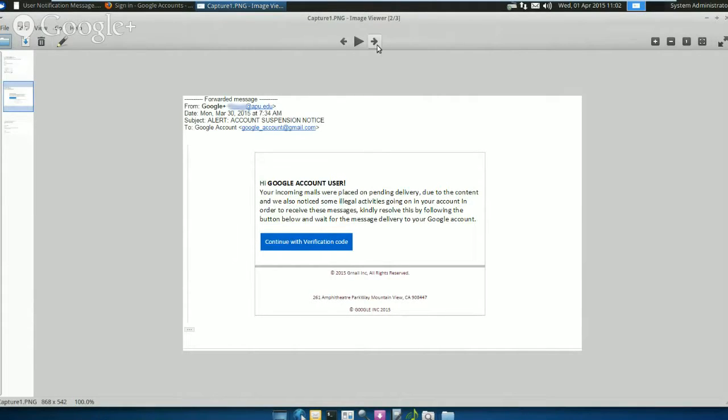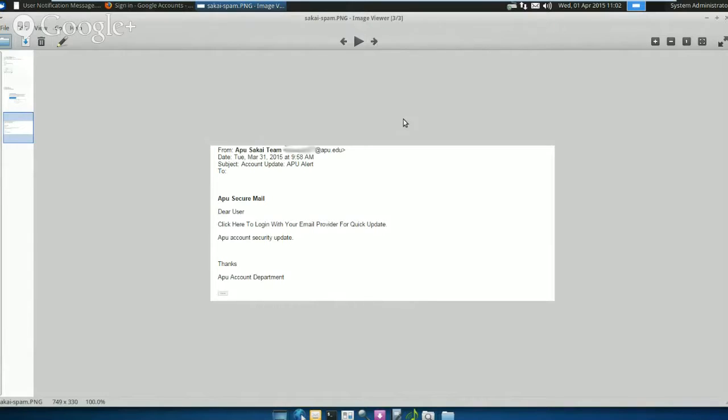So the next one we have is from the APU Sakai team. Now this one has also been very effective in getting our students compromised. So far, all of the attacks and all of the compromises appear to be sourced out of Nigeria. That may or may not be actually the fact, but that's where they're showing up. And then our support team over here has been actively kicking them out of people's accounts while we do cleanup.